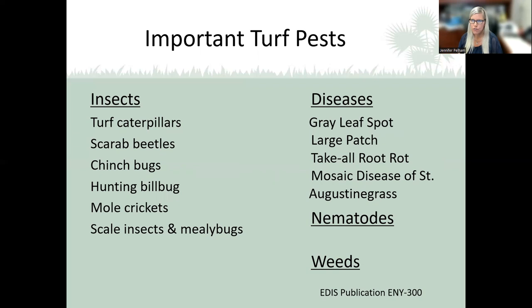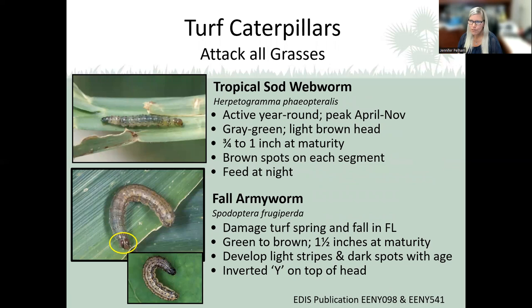Let's talk about some of the caterpillars. This is the tropical sod webworm and also the fall armyworm on the lower pictures. They're active year round, but they're usually most active during the summer, April through November. The tropical sod webworm has a gray-green color to it and a light brown head. If you look at the head of the top picture, you can see it's light brown. Versus the fall armyworm, which is on the lower picture, has a dark brown head.